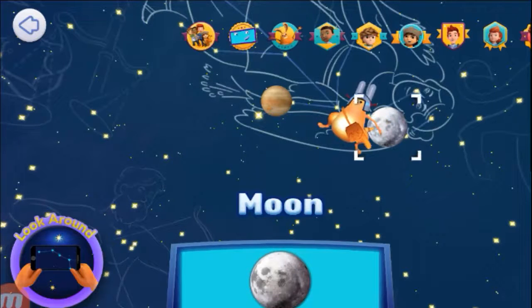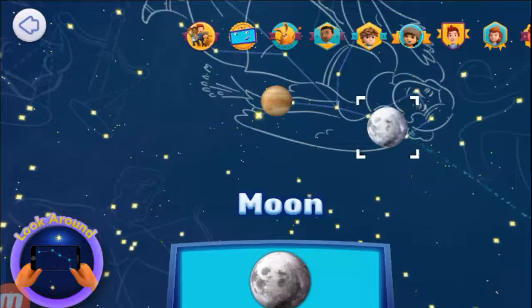Earth moves. As the moon orbits the Earth, its gravity pulls our oceans to form the tides. Great work! You found me! Let's play hide and seek again!